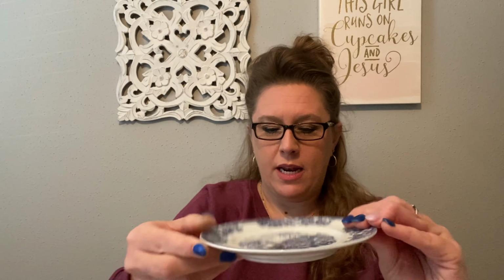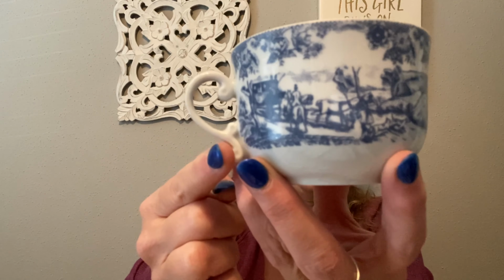Right here says Portugal, but these are really cute. Now, I did find 3 of them that were not damaged. There were 4, but the other one had a big crack in it, so I didn't pick that one up. But I also got the little mugs with them that match. So I love the dainty handle here.